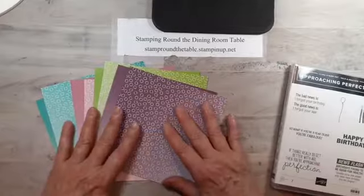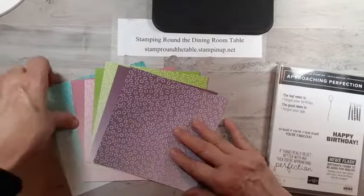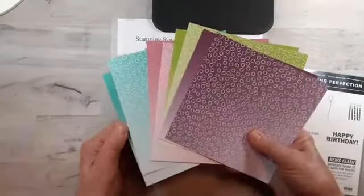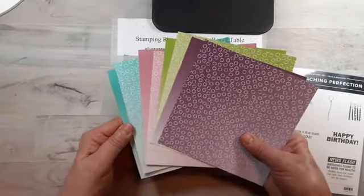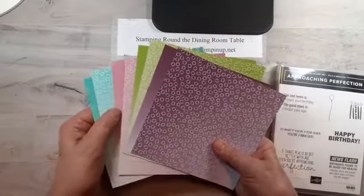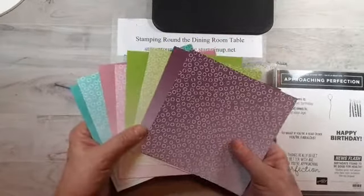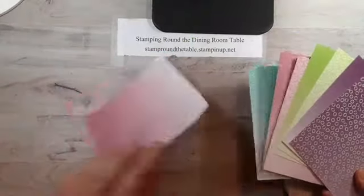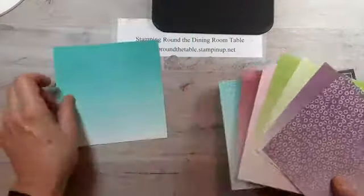Okay. Now, the other thing I wanted to use tonight and show you is called Ombre. This is a paper pack that you can get also, and it has 4 colors: Bermuda Bay, Rococo Rose, Granny Apple Green, and Blackberry Bliss. You'll see there are 2-sided sheets. The front of this one is this, the back is this. So the Bermuda Bay and the Rococo Rose. And then the same with this. It just has this design on it. And you can see they go from light to dark.